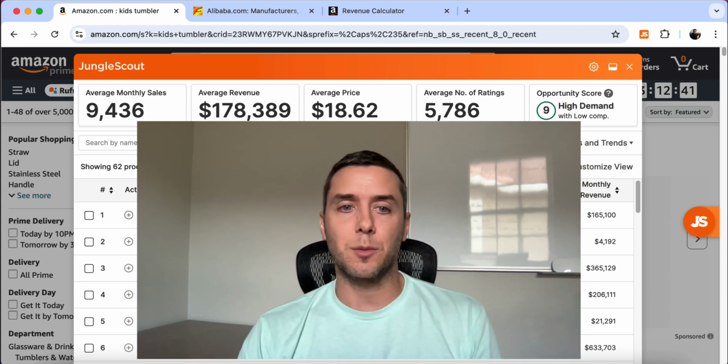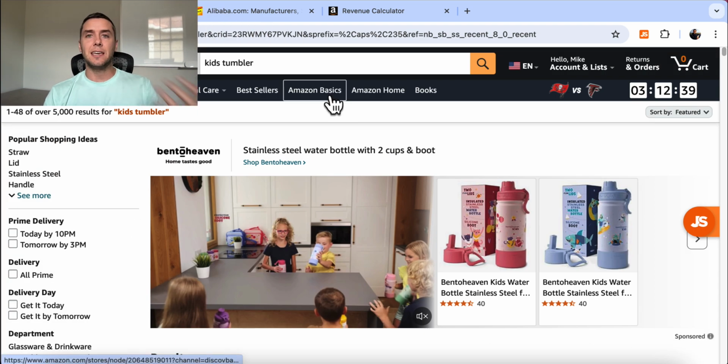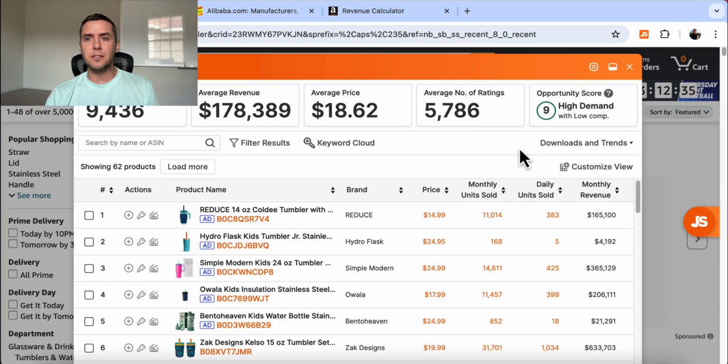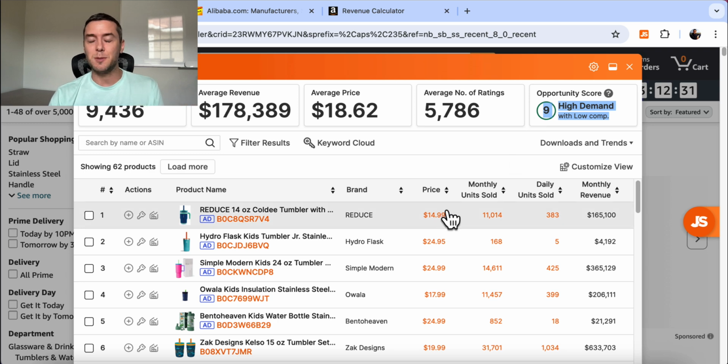So what is the product? The product is a kid's tumbler, okay? So if I pop open Jungle Scout, it's going to show, like I said before, the opportunity score is there. There's a lot of money to be made, but let's see how much money there actually is to be made.